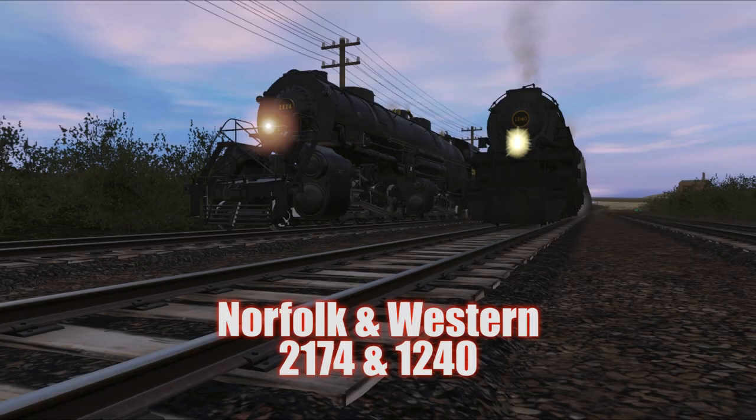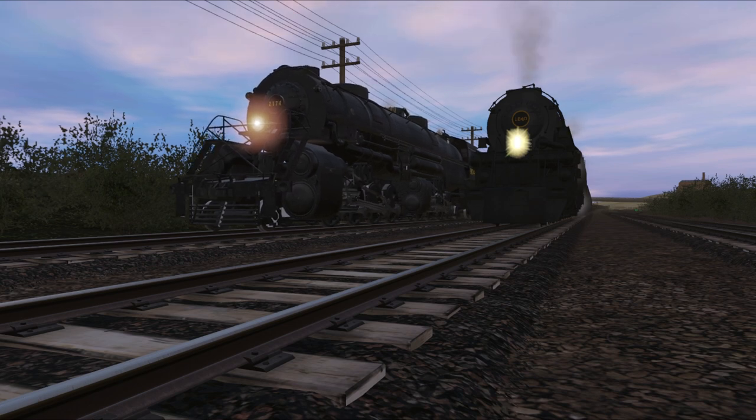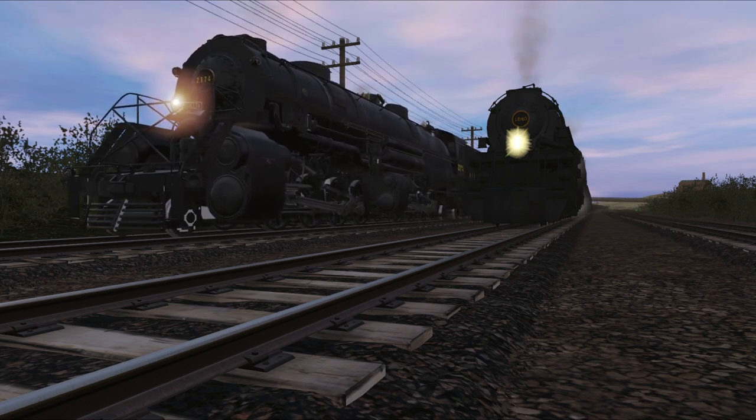Number 3. Norfolk and Western 2174 and 1240. We're putting these two wildly forgotten excursion stars of the Norfolk and Western together because both share very similar stories. So let's start with the literal elephant in the room.